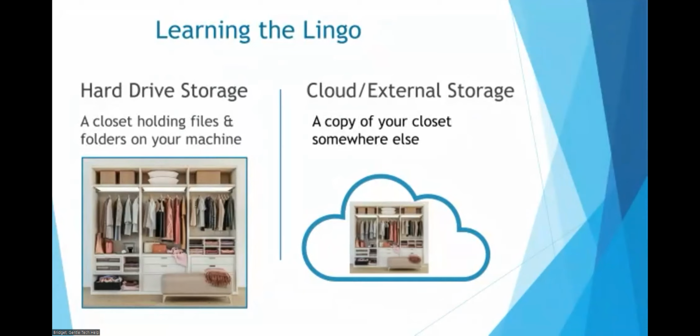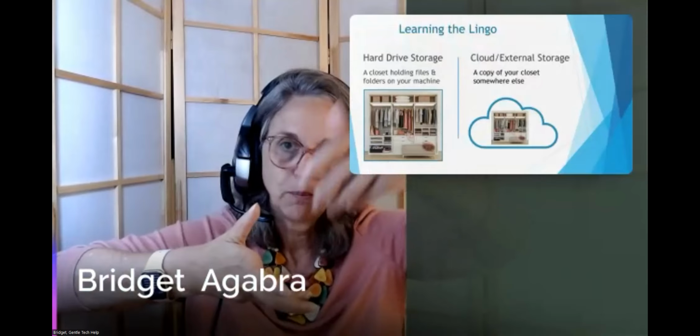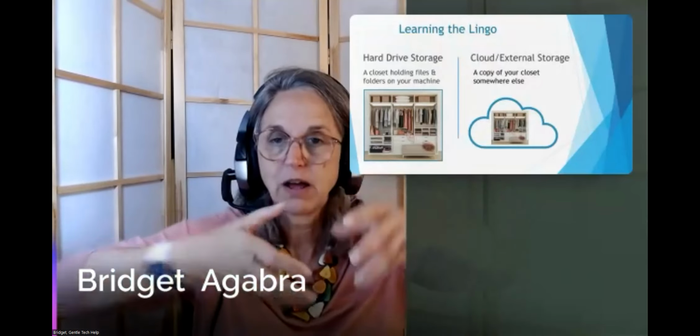It might be something like Google Drive or iCloud or OneDrive or Dropbox or all of those names. Or it could be an external hard drive. It could be another little box that you back your things onto, a physical one. But then you have to make sure that that physical backup box, an external hard drive, it's a hard drive like in your computer, but it's just portable. You can take it around.